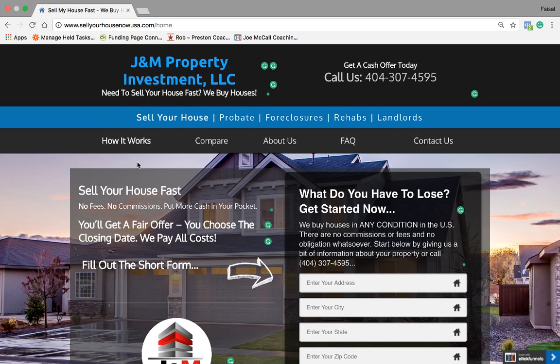Right, so on the top right here, ignore all these green circles. I have an app downloaded on my computer that tells me if the grammar is correct, so that's what all these green circles are there for. That's not going to be on your site. On the top you'll see the name of your company, your phone number, and hyperlinks to get to different pages. We have a straight sell your house page, and then we have a probate, foreclosures, rehabs, and landlords page. And then towards the bottom, we have how it works, compare us, about us, FAQs, and contact us.